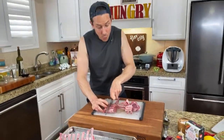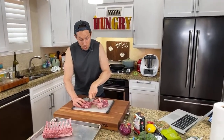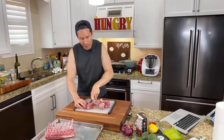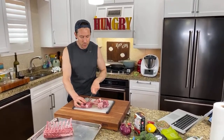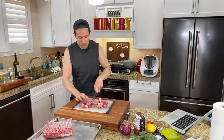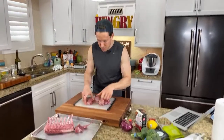So if you buy your lamb chops from a normal grocery store like a Whole Foods, ask them to do this for you. If you get it from a place like a warehouse club, they won't do it for you. But it just takes a little bit of practice to wiggle your knife around the bone. As Ace Ventura would say, it's in the bone, it's in the bone. But look at this, Art. Look at this beautiful red meat here.